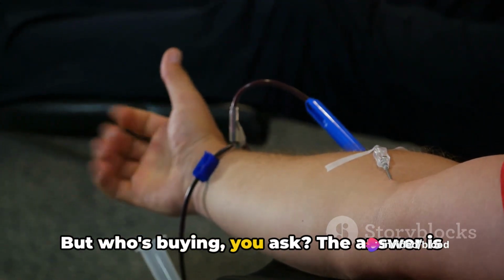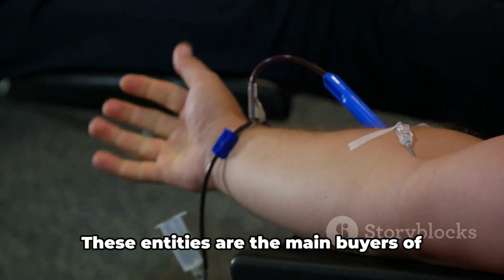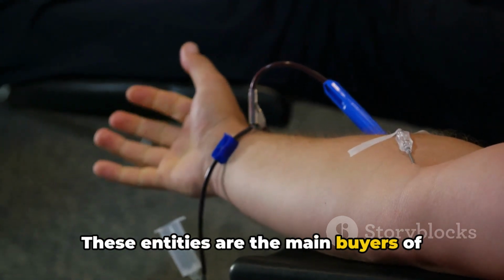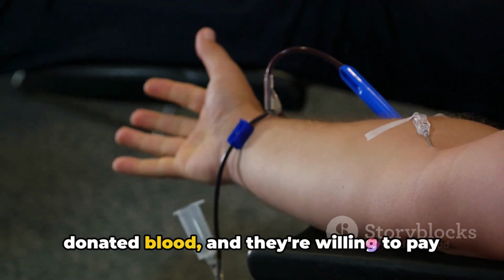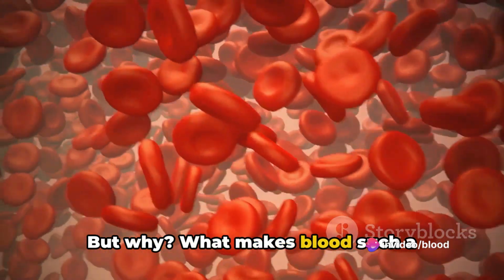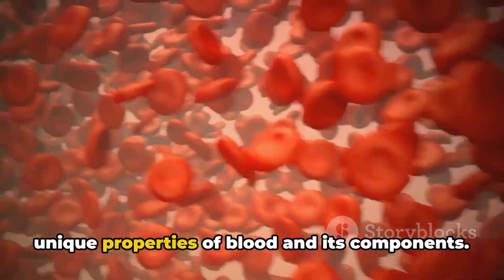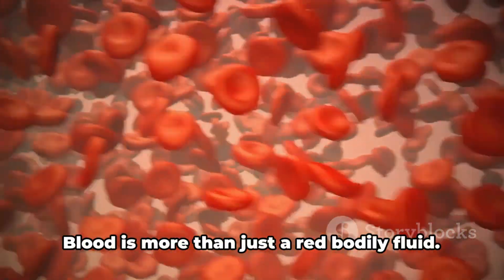But who's buying, you ask? The answer is pharmaceutical companies and medical facilities. These entities are the main buyers of donated blood, and they're willing to pay top dollar. But why? What makes blood such a lucrative business? The answer lies in the unique properties of blood and its components.